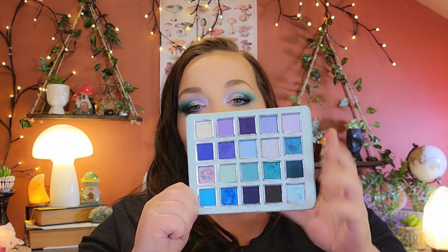And then we have the Winter Wonderland. This is one of my favorites because it's blue and purple. I love this so much. I've created a lot of fun looks with this one. I think it's so beautiful. I miss them and I want them to come out with a new palette.